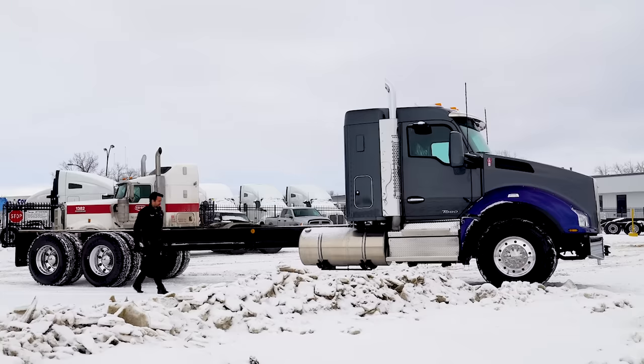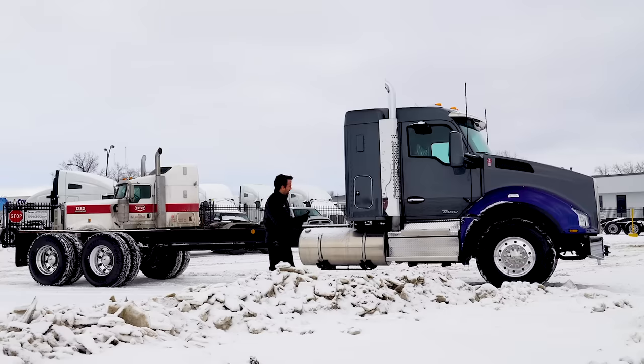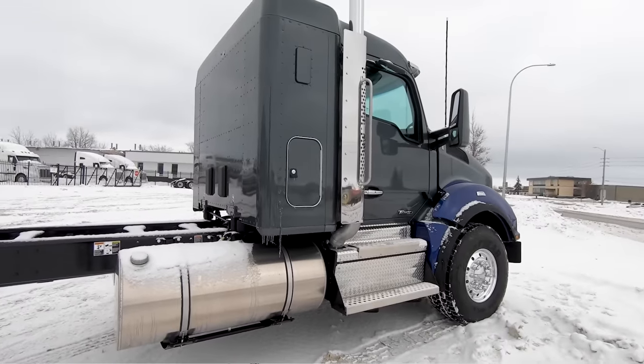What did I tell you? It's a long wheelbase, 327 inches to be exact. It's set up for a huge deck to go on the back of it. So anyways, let's check out this truck. This is a brand new 2021. Yes, you heard me right. 2021 T880. I'll show you the serial number to prove it.